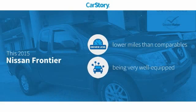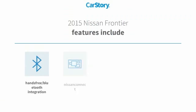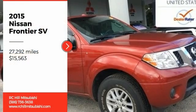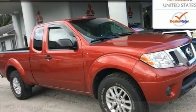Car Story research indicates this vehicle as having lower miles with less wear and tear, loaded with features. Features also include keyless entry, satellite radio, rear view camera, hands-free Bluetooth integration. We are pleased to show you the 2015 Frontier.